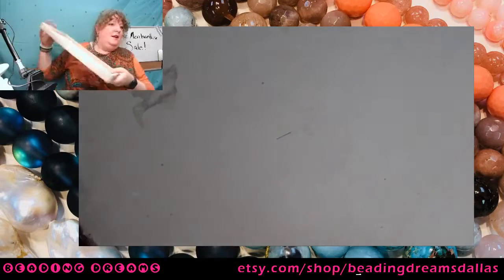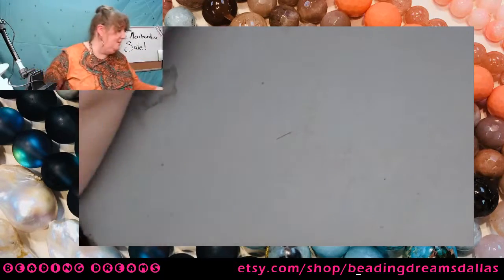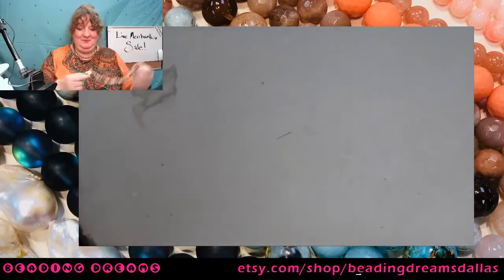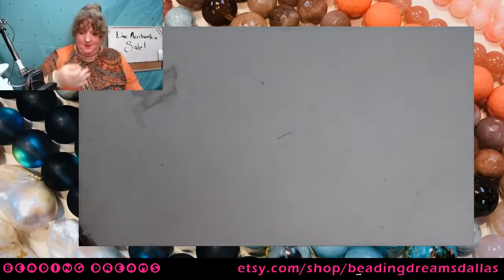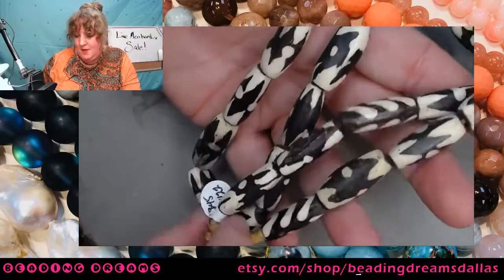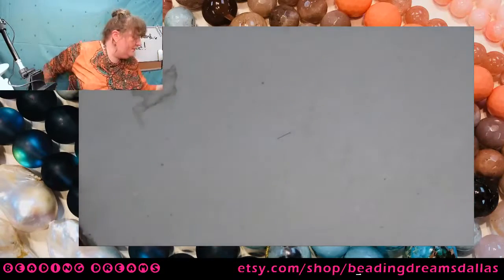Now we are on to the cherry on top, which we started with but are ending with, because who doesn't like a good cherry on top? This is a full strand, at least 24 inches of batik bone in multiple different patterns. That strand is $45. I can put this away.